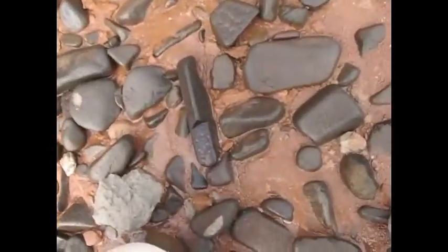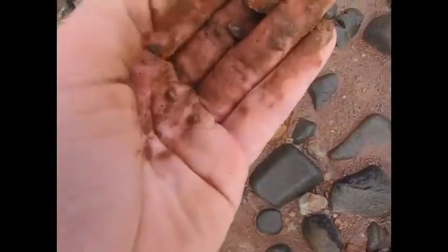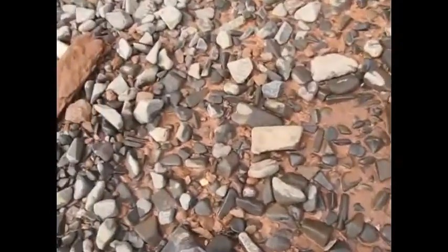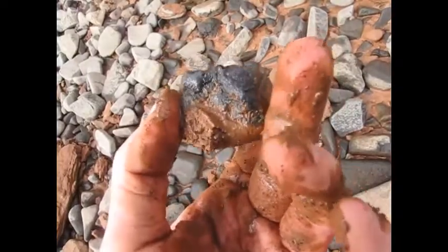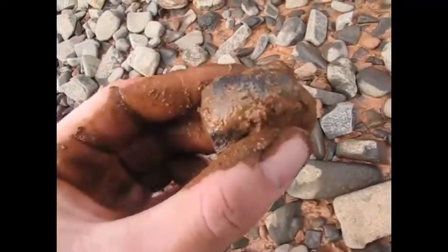Oh, what's that? Wow. That looks like it'll be pretty clear once I get it cleaned up. Definitely like the more clear ones, even if they don't have as much banding or color. It's just nice to see the clearness. Here's some more. That black stuff. Looks like some red in there. Very neat. I'd like to get that one cleaned up too.